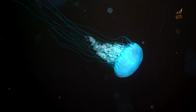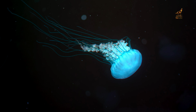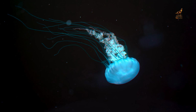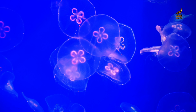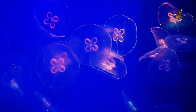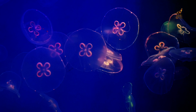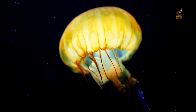Jellyfish are capable of swimming by pulsing their bell-shaped body, which creates a current of water that propels them forward. They can also swim vertically by contracting and expanding their bell. Some species of jellyfish exhibit a behavior known as aggregation, where large numbers of individuals come together in a specific area. This behavior is thought to be related to reproduction, feeding, or predator avoidance.